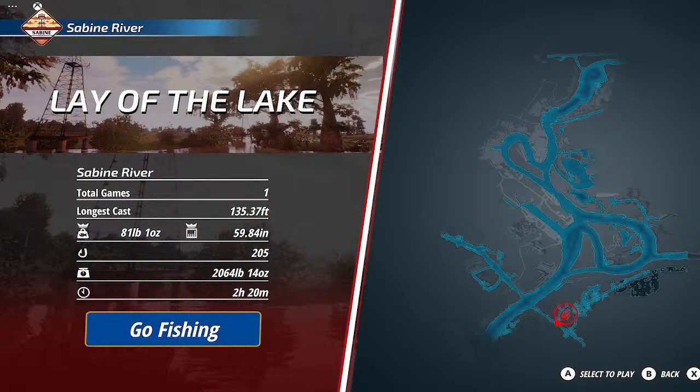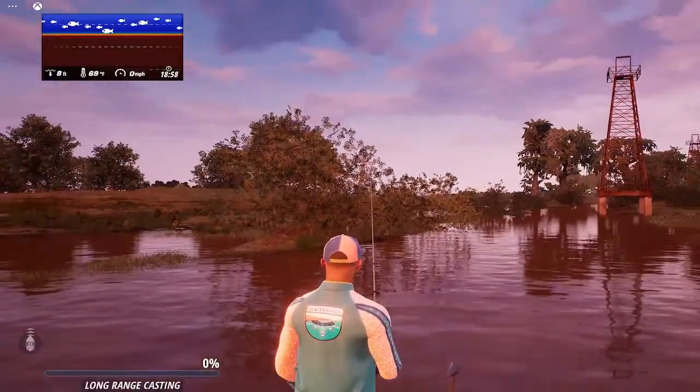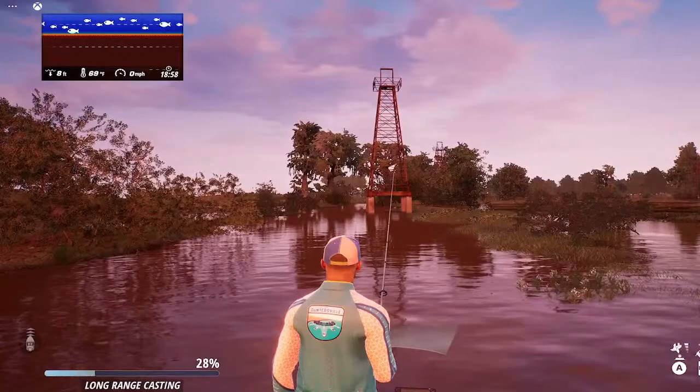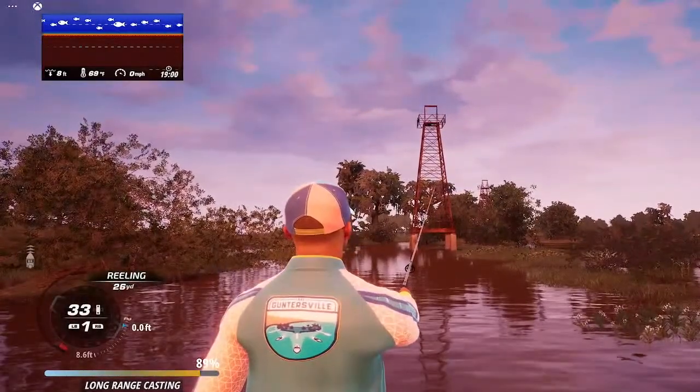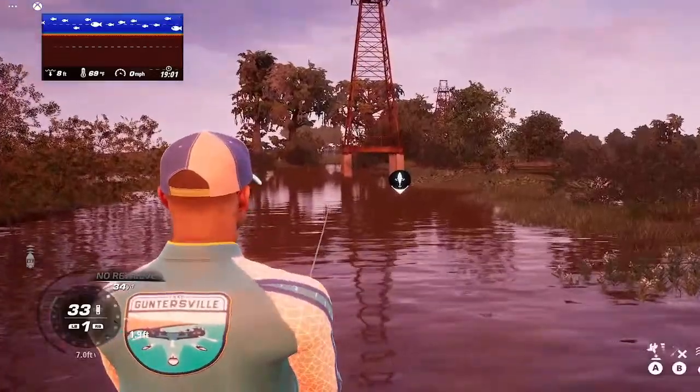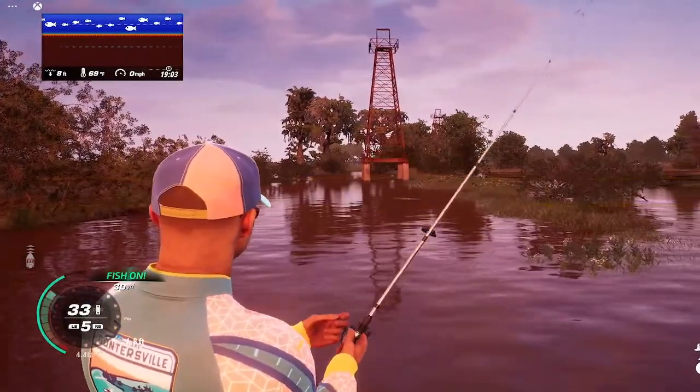So even in real life, these are the spots I look at to fish. So anytime you have a main river or you have a small river and there's a small bayou or canal that dumps out, fish hang out right there, especially predators. So, oh, fish on, fish on. That was a flathead.